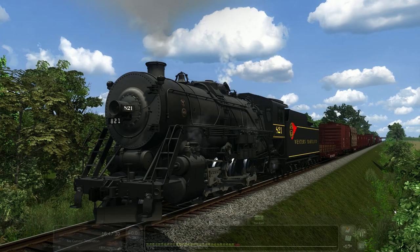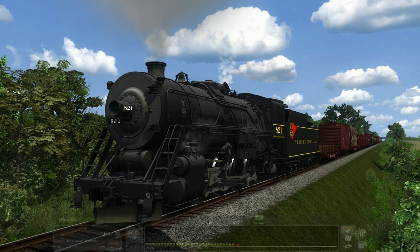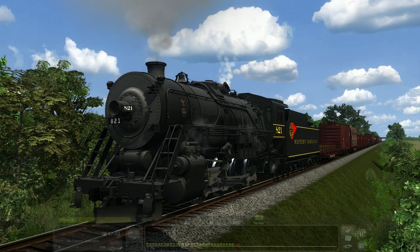All right, so we got one here just chilling on the main line. Of course, you wouldn't stop on the main line. We'll say there was a llama on the loose in the middle of the railroad track, and so they had to stop. But anyway, got a mixed freight.